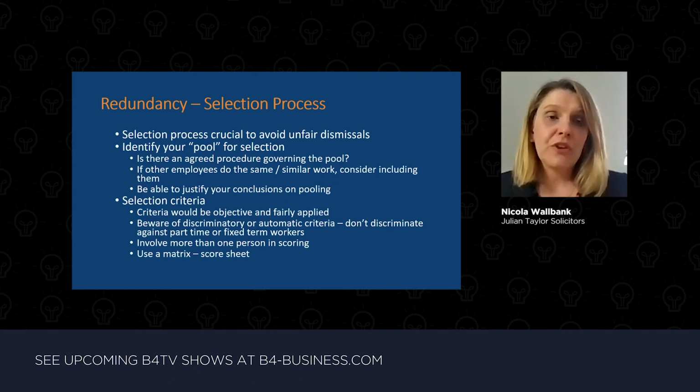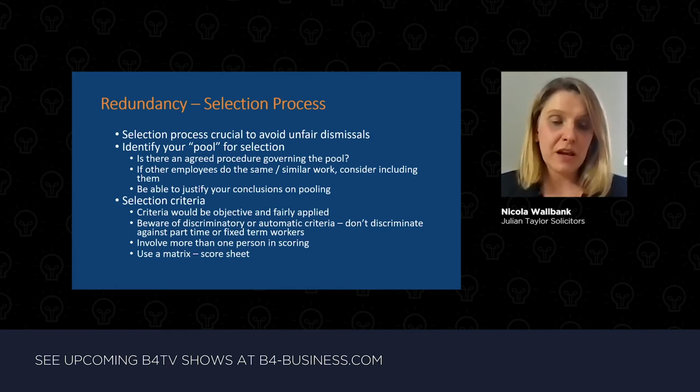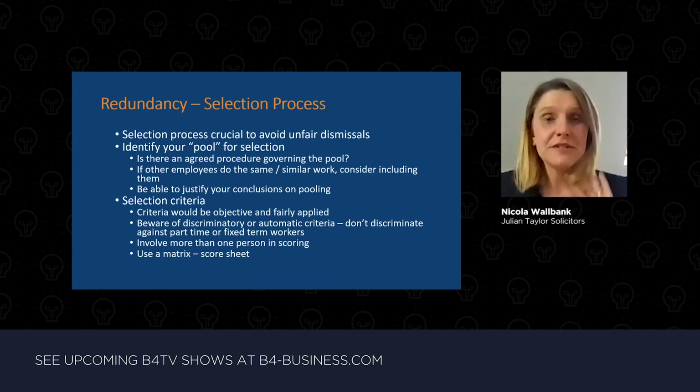Again, the selection criteria used are a common line of attack for employees who believe they've been unfairly targeted for redundancy. So spending time really thinking about some helpful objective criteria is a good use of time when you're planning a redundancy exercise. It's also good practice to think about your methods of scoring.